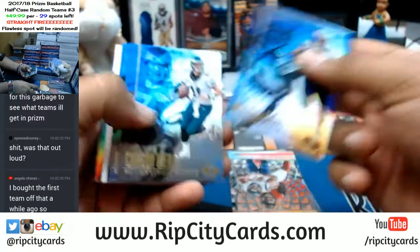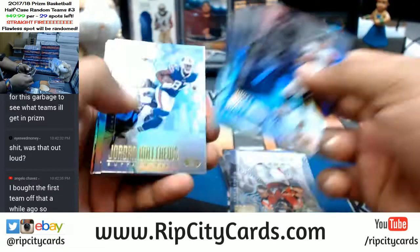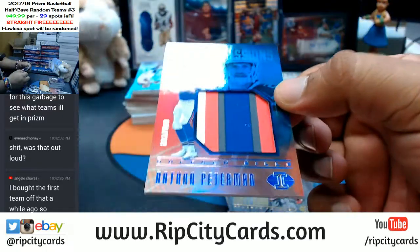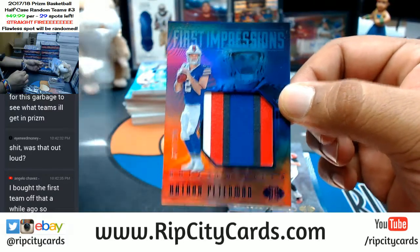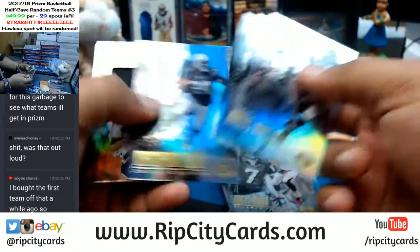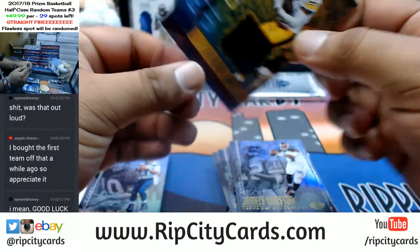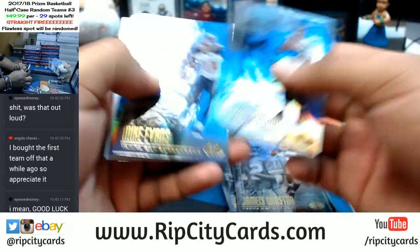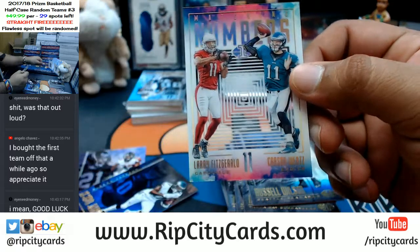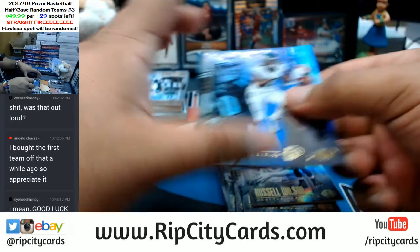Let's see what we have here. All right. Nathan Peterman to 100 with the four-color patch for the Bills. Le'Veon Bell of the Steelers to 100 with a patch. There you go. That needs to get random. We'll do so at the end of the break, since it has multiple teams.